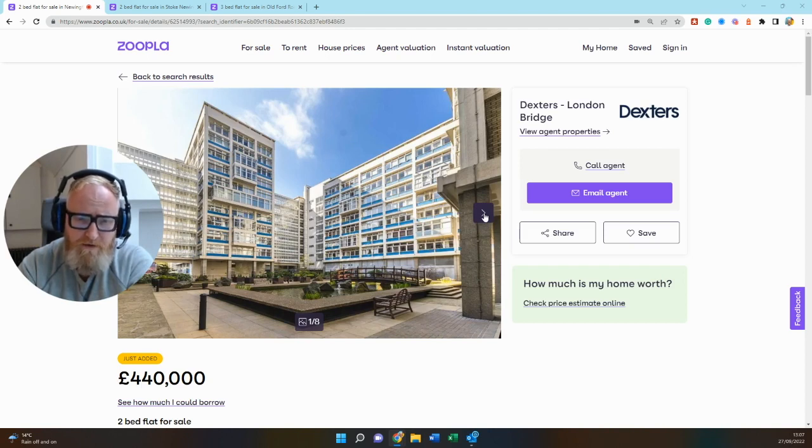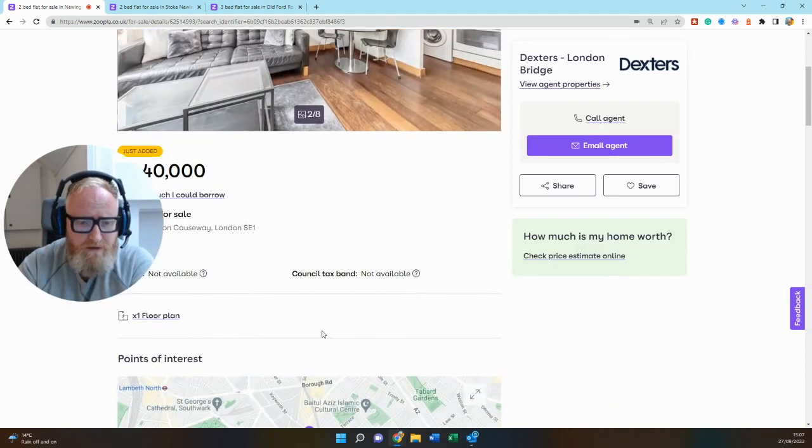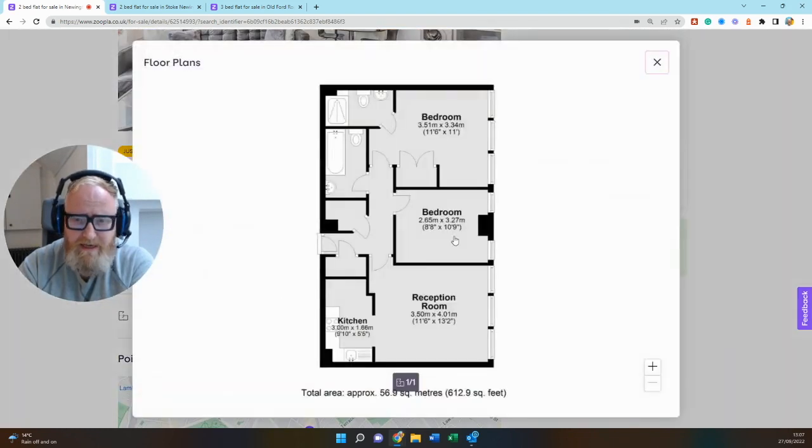The development offers a lot more than just property. You've got these rather special landscape courtyard gardens with koi carp ponds. There's a 24-hour concierge, a residents' gym and spa facilities. The apartment itself, now looking at the floor plan, is on the slightly smaller side at 612 feet, but looks well laid out. 2 proper bedrooms, 2 bathrooms. We'll have a look at the photos in a minute.